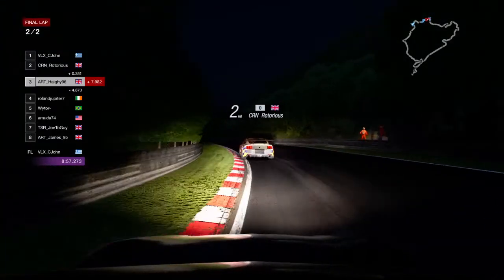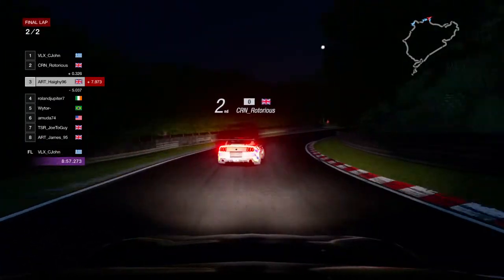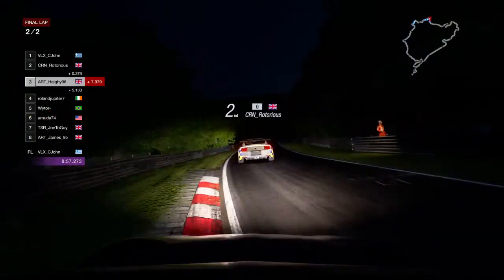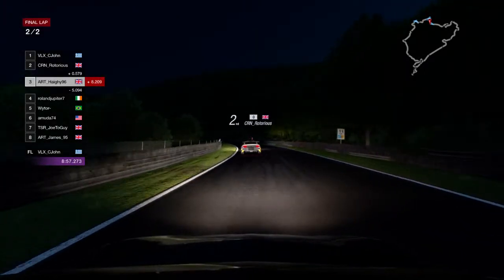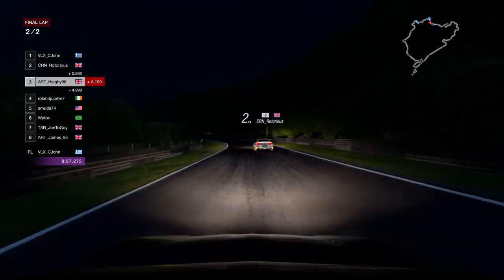All about consistency for Crazy John up in the lead of the race. But with these two, every championship point counts. And with Joe all the way down in 7th, Hagee is nearest challenger in the championship. You got to think he's going to want to maximise this. It'll be difficult with Retorius having no ballast, being new to the series.